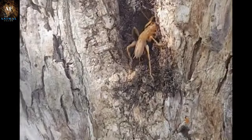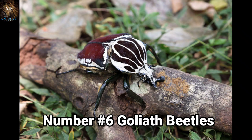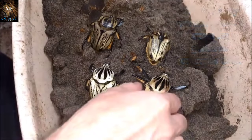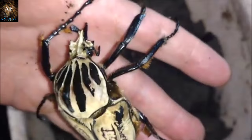Coming up next we have Goliath beetle. Goliath beetles are some of the largest and most impressive beetles in the insect world. Goliath beetles belong to the genus Goliathus and are known for their massive size and striking appearance. They have a robust and compact body, with a unique and intricate exoskeleton.